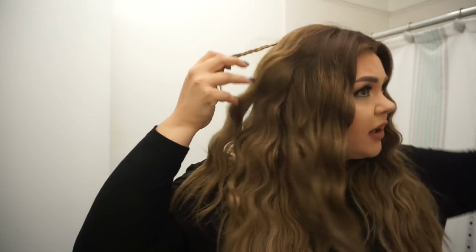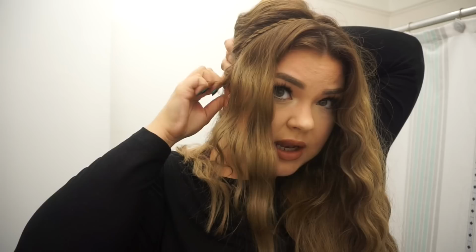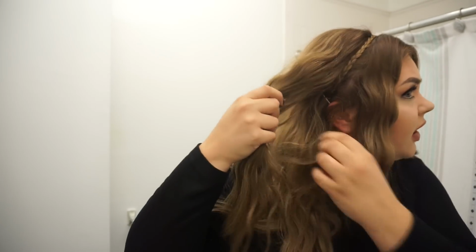And we'll split it right around the same spot. So right about there. And then I use 2 bobby pins on each side. And I'm just going to pin it right behind my ear. Just like that. So now you have 1 braid, like so. And I like to do one on the other side and cross it over as well.